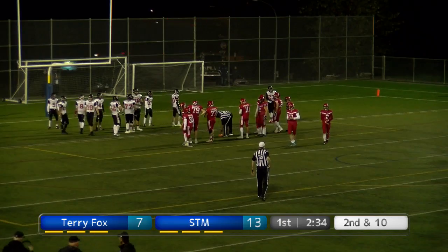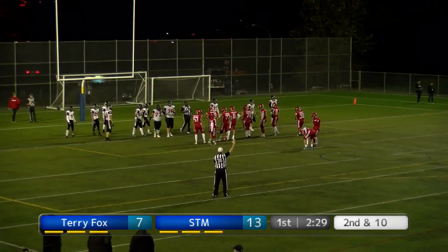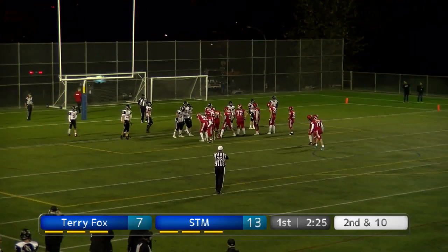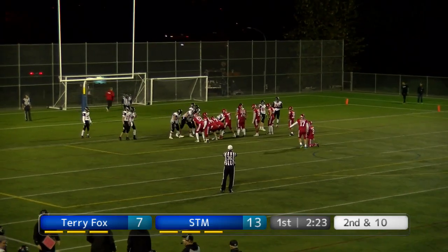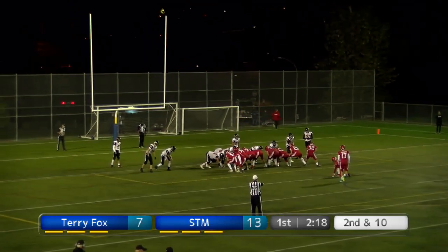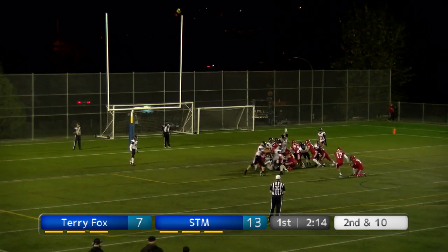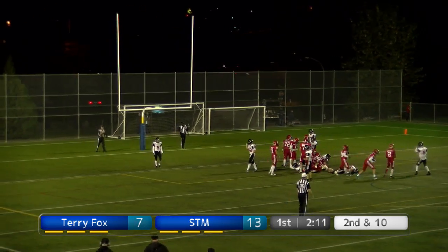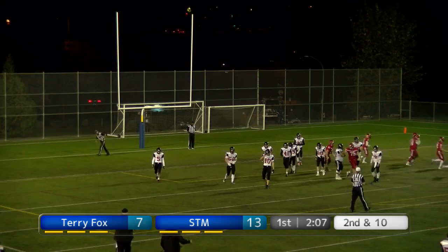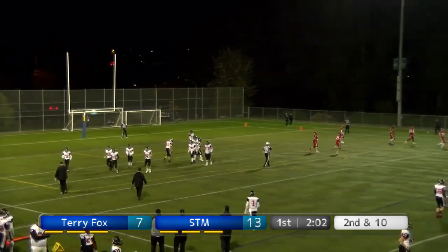They did exactly what we talked about. They faked that hitch screen to one of the receivers, and the other receivers took off down the sidelines. The cornerback for the Terry Fox Ravens bit, and the safety couldn't get over the top in time. Touchdown for St. Thomas More. Great patience by St. Thomas More, a good job of putting their plays together, having a formula and an excellent plan to set that particular play up. Good kick for Camuzzi, puts it right over the fence once again, and puts STM up by a converted touchdown here, 14-7 now.